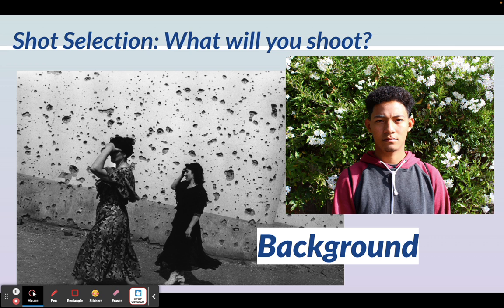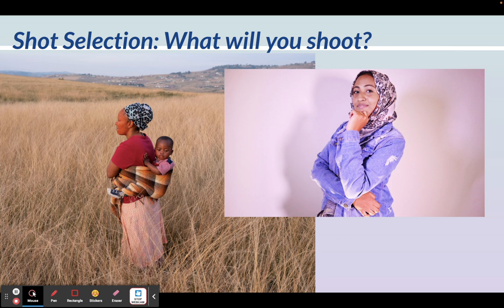And this one, all we can see behind him is flowers. I think that's cool. That's beautiful. And then this one is interesting because we're like, what are those holes? Why are they there? It's like the background tells a story here too. So we're thinking about background. Think about background a lot.